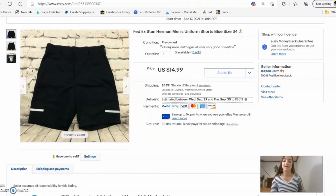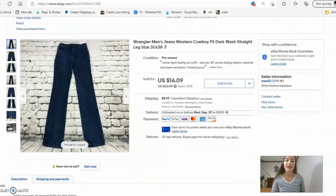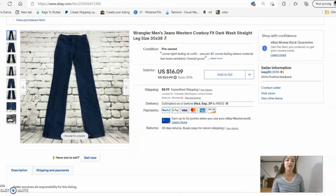So that same day that I got UPS items, I found a couple FedEx pant shorts. I've sold the shirts before, sold the jackets, and those do really well, but I hadn't sold the shorts yet. Those do equally as well, although they don't sell for quite as much money. So both the shorts that I sold this week from FedEx went for $14.99 plus shipping, and they sold within the week. The next item I have to show you are Wrangler Jeans.